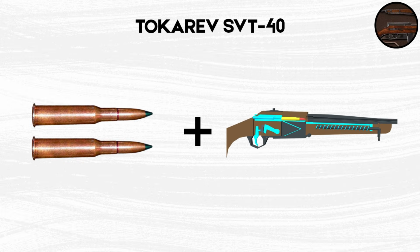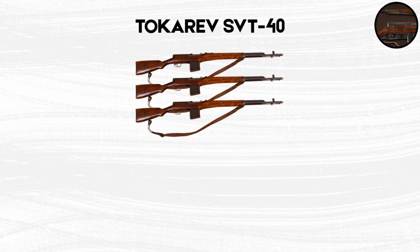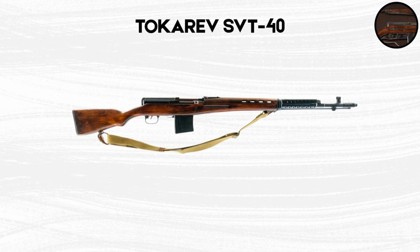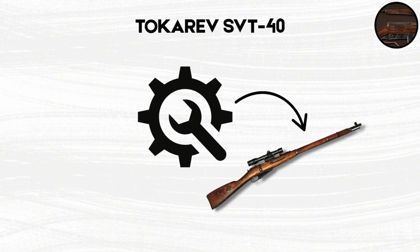The powerful cartridge combined with semi-automatic firepower made the SVT40 one of the most feared infantry weapons on the Eastern Front. Tula Arsenal produced over 1.5 million of these advanced rifles during the war. The Tokarev SVT40 provided exceptional accuracy and firepower, but required more maintenance than the simpler Mosin.